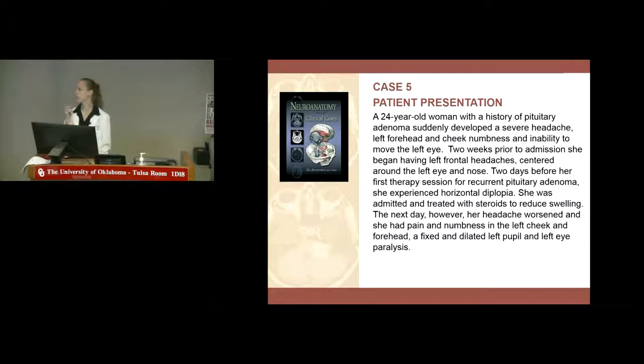Two days before her first therapy session for her recurrent pituitary adenoma, she experienced horizontal diplopia. So we said sudden onset. Does this sound like a vascular lesion? No, this probably is not a vascular lesion.